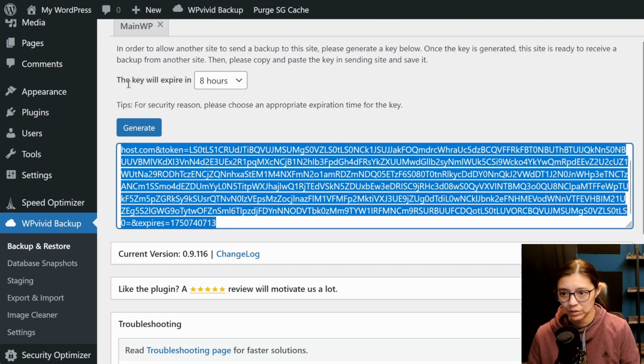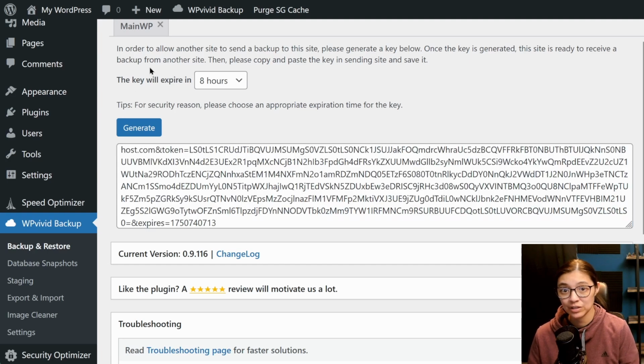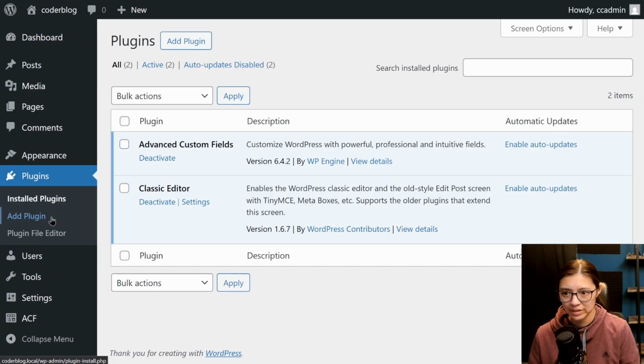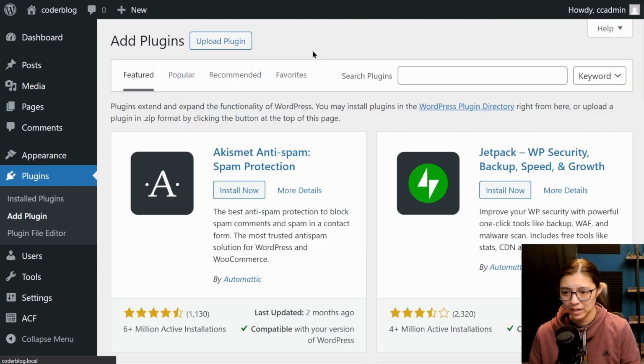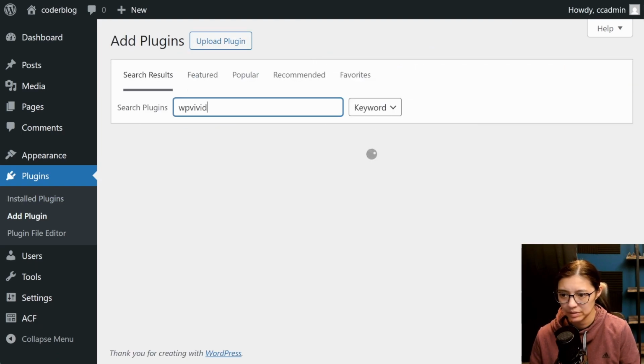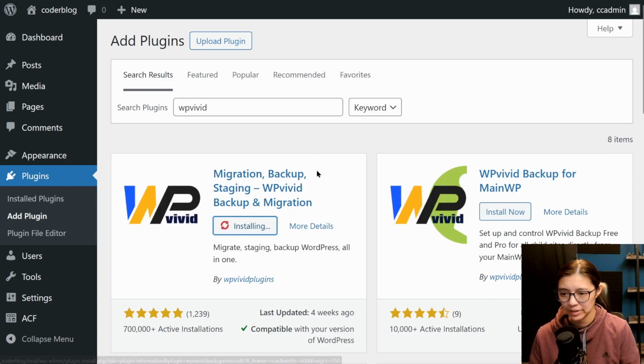So now let's go to our local site and install the same plugin there. So here's a local coder blog. We'll go to plugins again, add plugin, WP Vivid. We'll install it here, and then activate it.